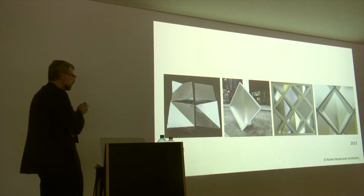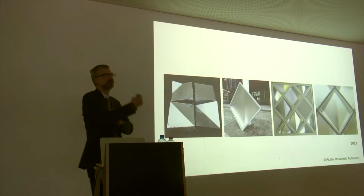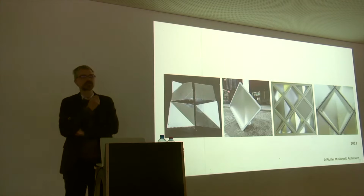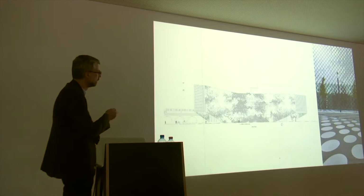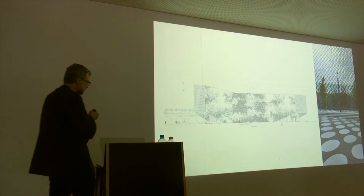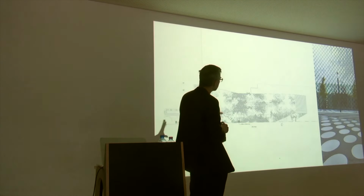Going through some of the steps the architects took, from small scale prototypes, 1-to-1, together with industry, a bigger element, 1-to-2, and finally the prototype presented to the State Ministry in order to sign off the design. And you see the original design of the seamlessly tiled facade.